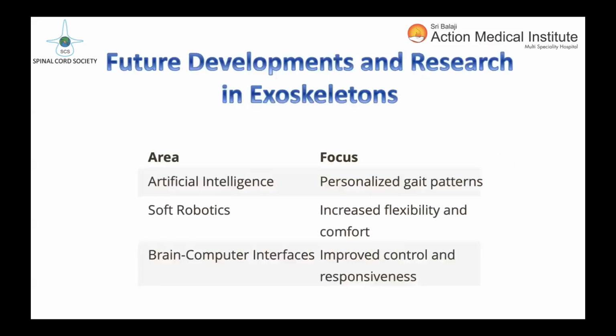So, as Professor mentioned, AI would come largely in the future.